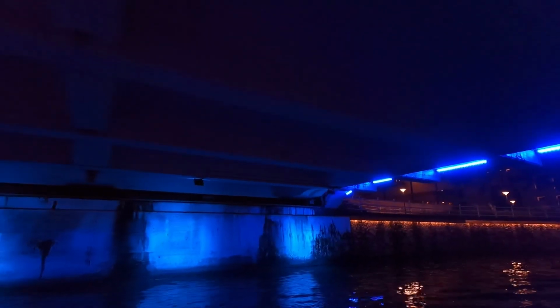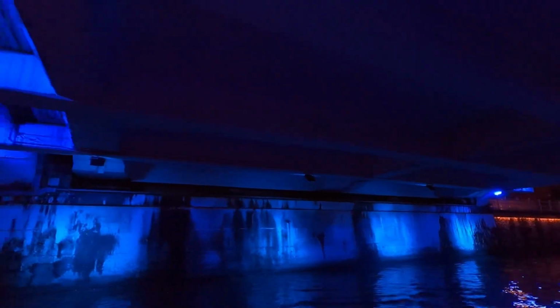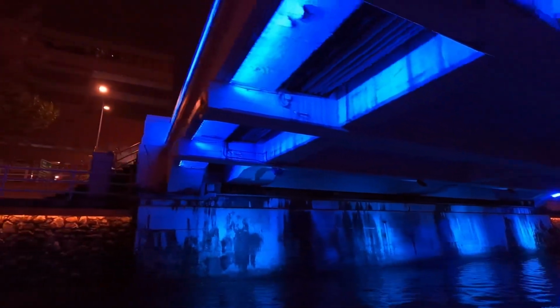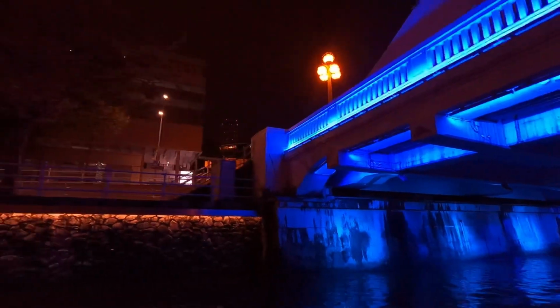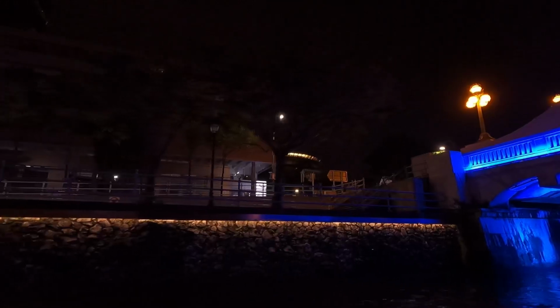We're now approaching Coleman Bridge, named after its Irish architect, George Drumgoole Coleman, for his incredible contributions to Singapore's development. Appointed the first superintendent of public works in Singapore, Coleman brought with him an architectural style known as Palladian, a combination of Greek and Roman styles adapted for our tropical climate.